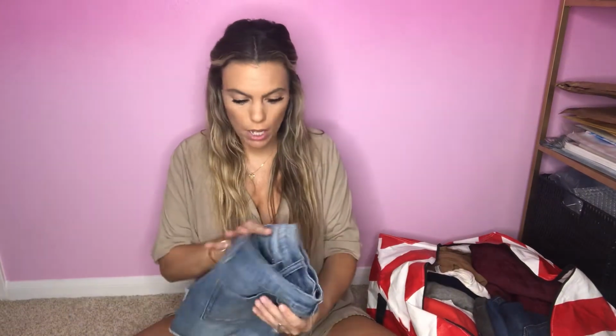Oh, this is fun. See? Oh, she still has the original Kate Spade paperwork, so that's awesome. And everything is brand new, super clean. All of her stuff was beautiful.